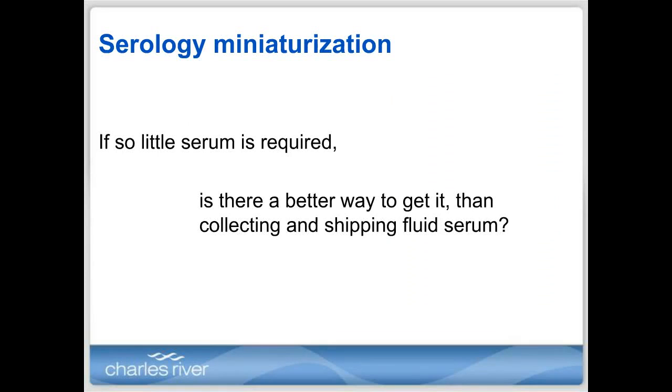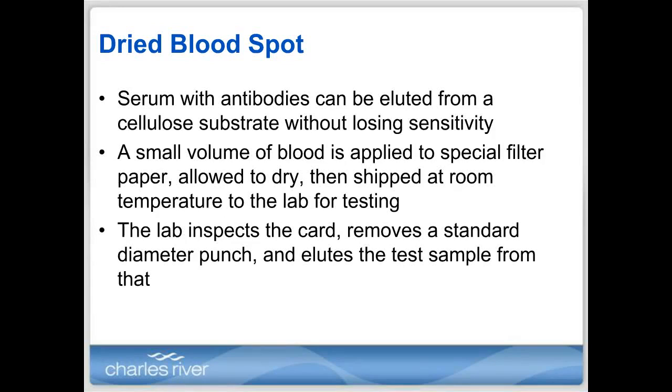So because we require so little serum, do we really need you to send us fluids, whole serum, which is harder to ship? And the answer, of course, is no. And that's where we get into the dried blood spot testing. So if you just put a spot of blood onto this filter paper, we can elute out enough serum to run the assays without losing sensitivity. Because the blood gets to just dry on this filter paper, then you can just ship it at room temperature. So you don't need to worry about shipping serum with all the wet packs and styrofoam and everything else.